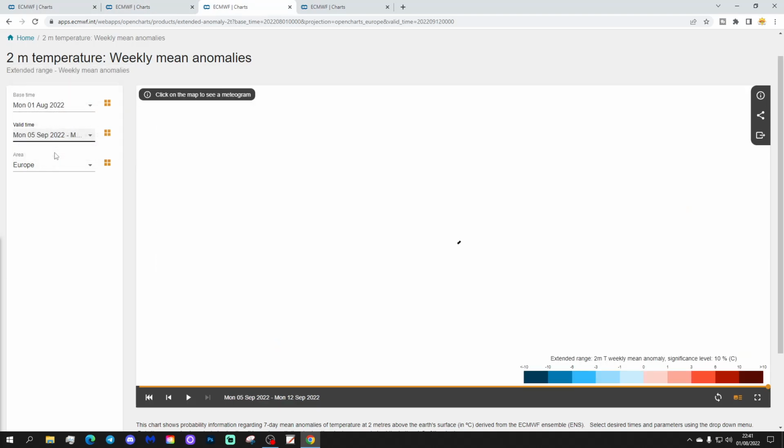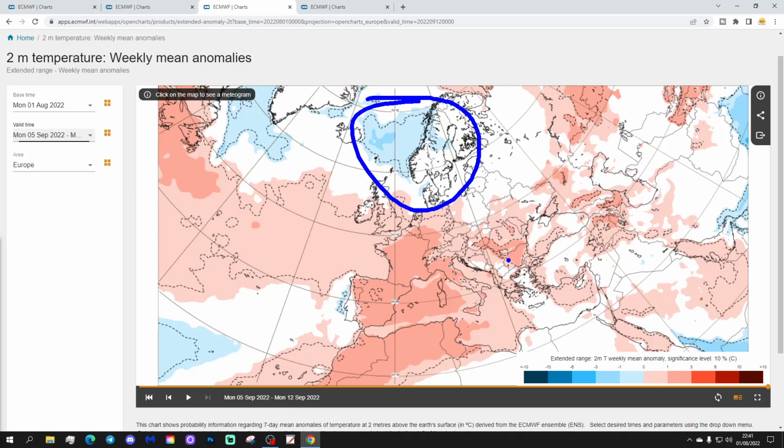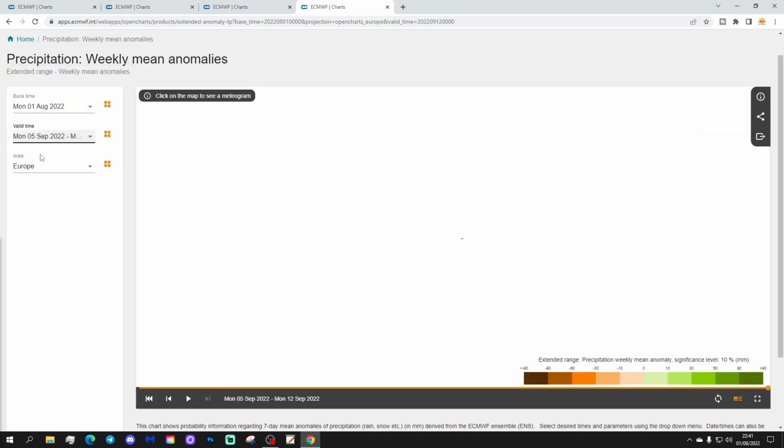Week 6 temperature anomaly. Still looks quite warm across most parts of Europe. It's cooler still in the far north, but otherwise it does seem as though the warm spell goes on into September. Perhaps a little bit more focus on the south of Europe as opposed to the north, but overall it does look as though things stay pretty warm into September.